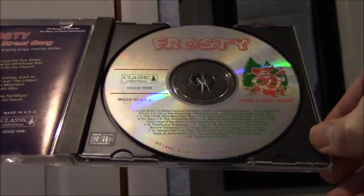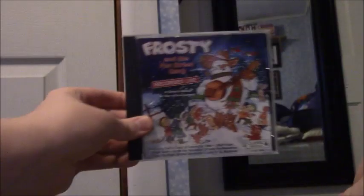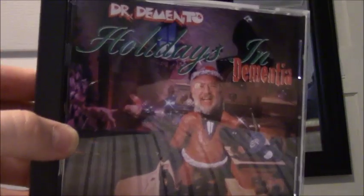Yep, there's the CD. So yeah, that's kind of interesting. I'll have to see what that one is. And now this one is really cool. We have Dr. Demento, Holidays in Dementia. So yeah, a Dr. Demento Christmas compilation.